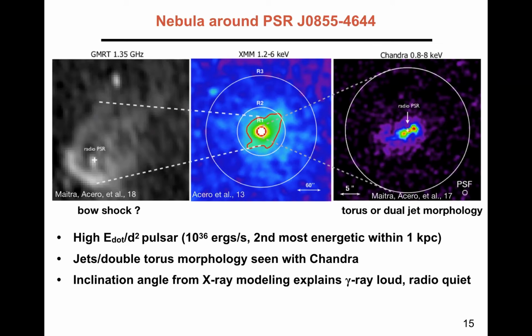And what is interesting is that with both XMM and Chandra observations, we managed to have an idea of the distance of that object, and it's less than 1 kiloparsec. And if you make E dot over D squared, the contribution of this pulsar, it's after Vela, the second most energetic pulsar in the 1 kiloparsec neighborhood. And so it could contribute as well to the electron-positron local excess if it is really nearby.